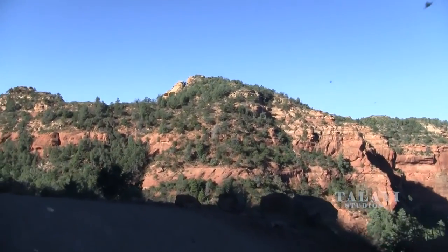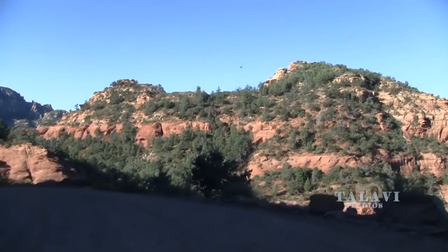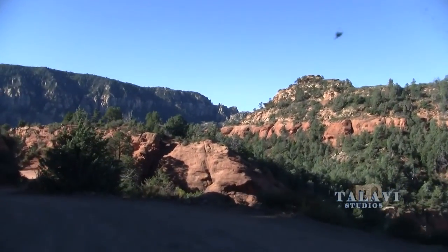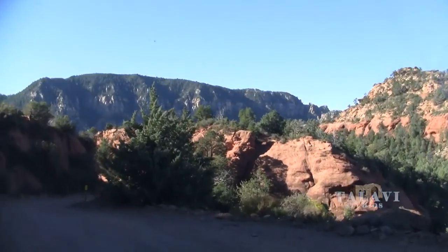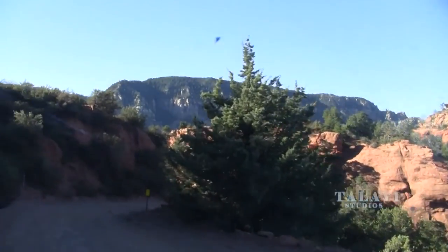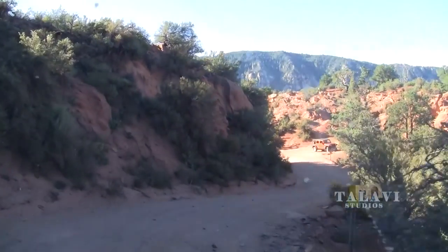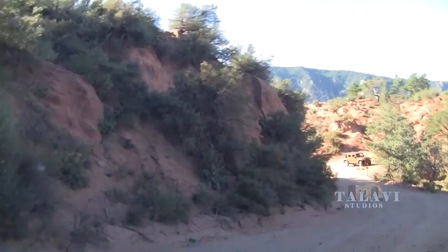As you can tell by this video, the road is very, very rough. The Red Rock section is the roughest, and it's rock. So when they try to grade it, you can't. Sometimes they will put sand or dirt on certain areas, but it washes away pretty quickly.